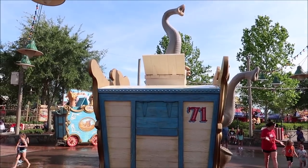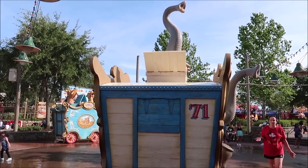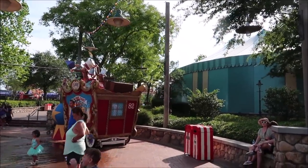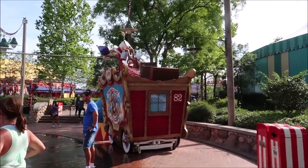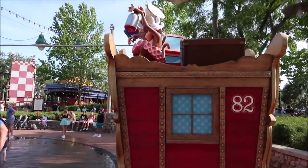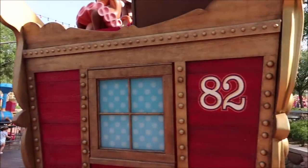A little fun fact about the Casey Jr. splash pad. Before, I was on Dumbo and I was talking about how my Dumbo's number was number 22. Sometimes Disney just assigns numbers and it's random, but down here there's actually a special reason for the numbering on the train for Casey Jr. As you can see, the elephant part is 1971. That is opening day of Magic Kingdom. And then over here with the monkeys is 1982. That is for Epcot. The giraffes are 1989 for MGM Studios. And then the camels are 1998 on the other side for Animal Kingdom. Isn't that nifty?